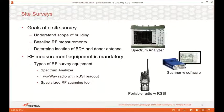So let's talk a bit about these site surveys I mentioned. There are two aspects to a site survey. There's the physical side, such as where does the BDA go? How do I get from one floor to the next? Do we have stacked riser closets with sleeves? It's also important that we take RF signal measurements. A rooftop measurement is needed so we know how much signal is coming into the BDA. It's also helpful to know what areas of the building already have adequate radio signal.